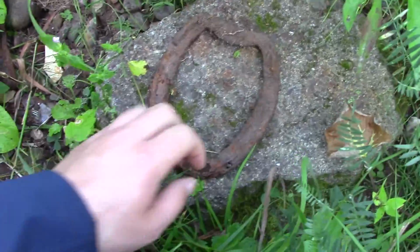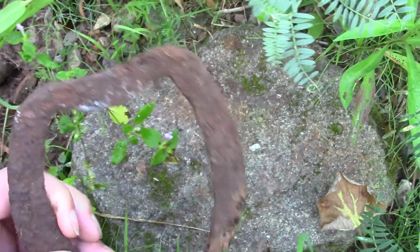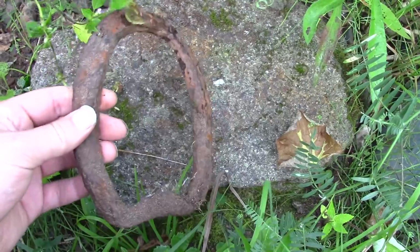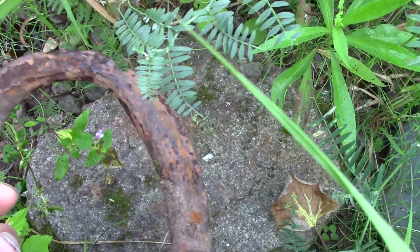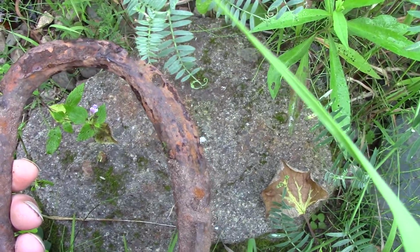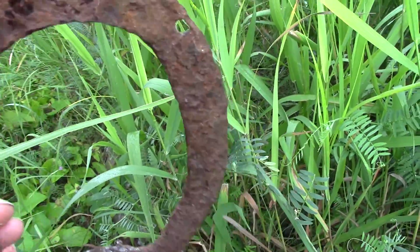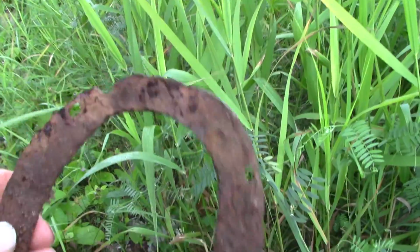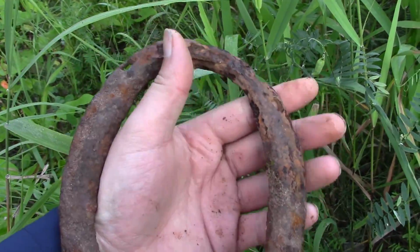This is different. It reminds me of a horseshoe, but it's all the way around. I've never seen that before. Would anybody know anything about that? Maybe it's a mule shoe or something? I mean, I assume it's a horseshoe. Just odd. Something I haven't seen before.